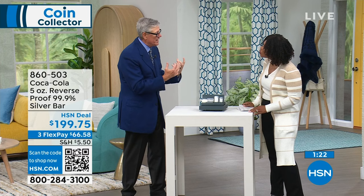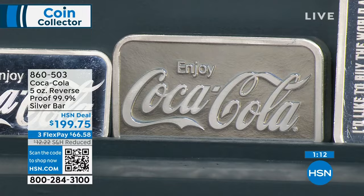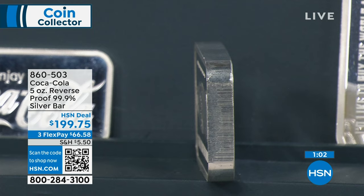You can use any credit card without the convenience fee. It's really important for you to understand what that opportunity is, to be able to get the 5 ounce bar. This is our number one seller. This is the one I sell out of so fast. Like I said, I had 229. I'm sure I'm under 200 with everybody on the phone. They're going quicker than that. These are going so quick.